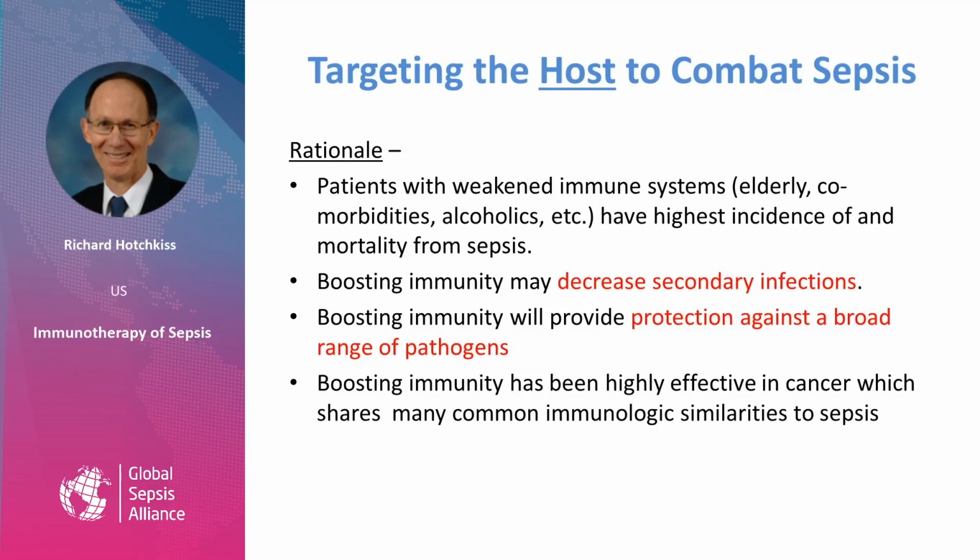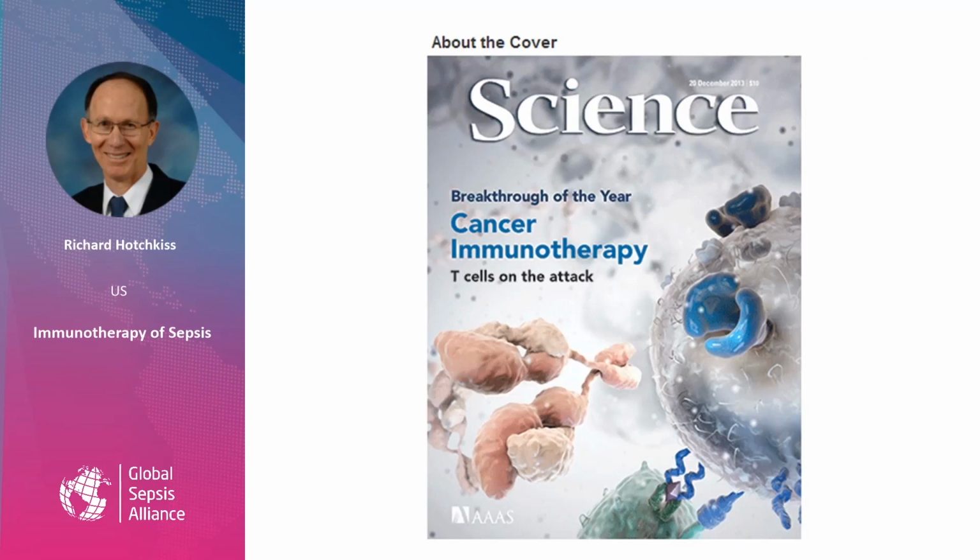I would also point out that boosting the immune system, as people know in the oncology field, in cancer, has been the breakthrough, a transformational one. There have been over 100,000 patients, many more. It's changing the dynamics in patients with cancer. And it is the most exciting area, as indicated by the ability of a significant percentage of patients with cancer to now survive, not just go into remission, but to survive.